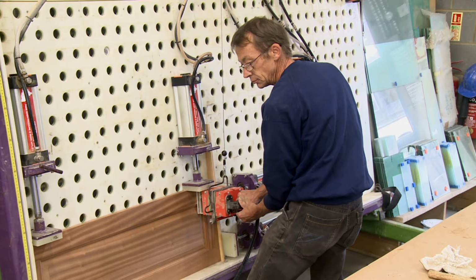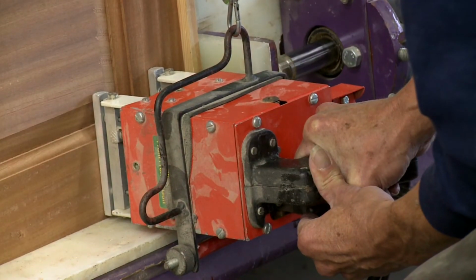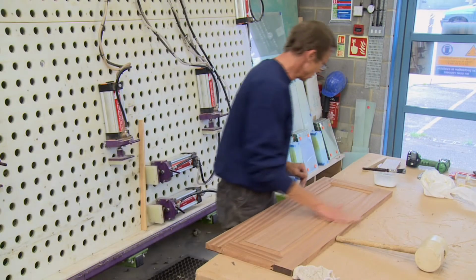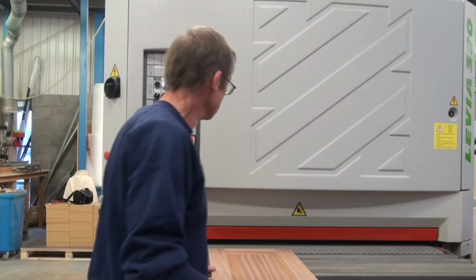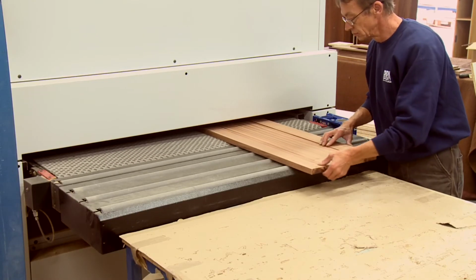To ensure a perfect fit, the door is placed in a pneumatic clamp, and then the glue is cured using microwave technology. This enables us to immediately remove the door without it falling apart, and we have used no nails. The door is then passed through the calibrating sander and is nearly ready for finishing with a stain and lacquer.